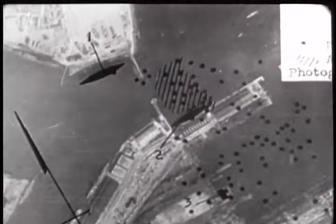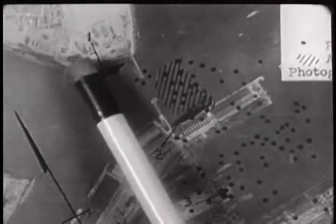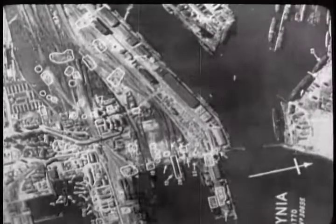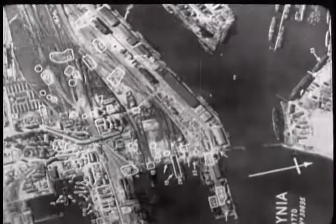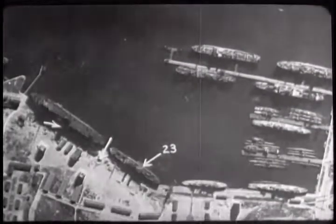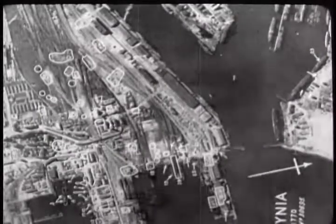A near miss is seen on the liner Deutschland type. The transatlantic liner Stuttgart does not appear in this picture, although she was seen afire and in the hands of tugboats immediately after the attack, as these strike photos reveal. Aside from the Stuttgart, several ships in the South Basin have been sunk or damaged, including the liner Oceania. Shore installations are also heavily hit.